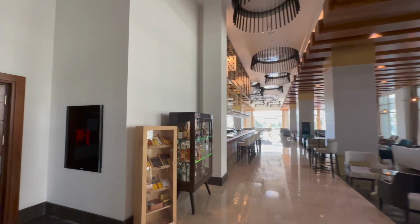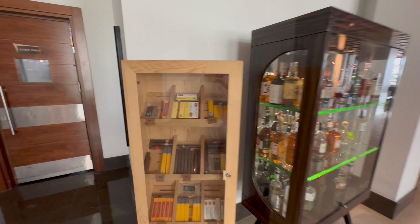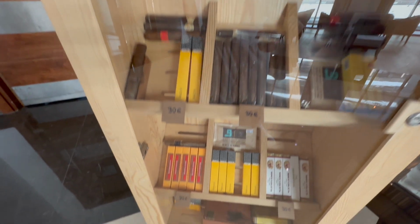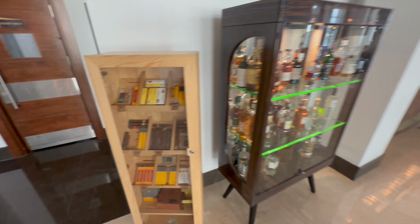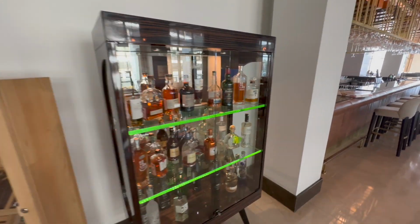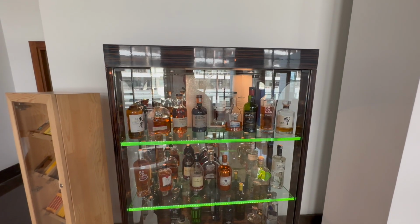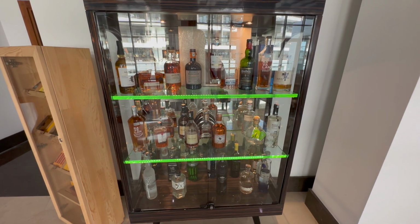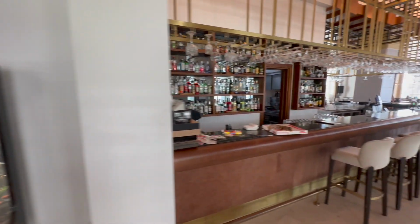Now, if there's anybody who's interested in a cigar, you can buy them. They've got quite a lot of choice. Also, the way that the all-inclusive works is anything in this glass case is an addition, but there is that much choice, it's unreal. Now here's the lobby bar.